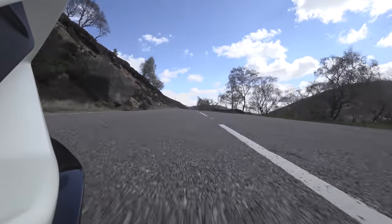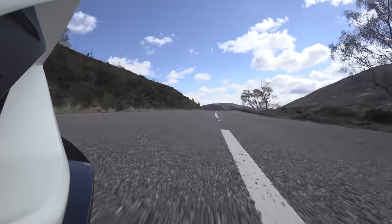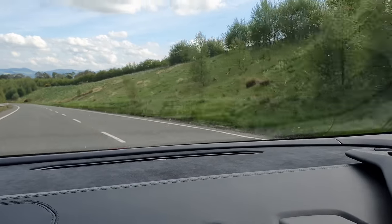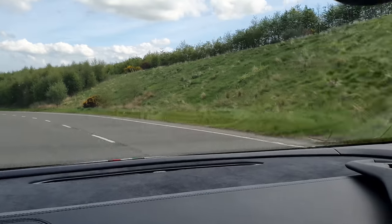Visibility, not really a Lamborghini strong point, but were you expecting anything different? That I'm certainly not going to deduct points for. What you can see though, if you look ahead, is a reflection of the air vent in the middle of the dash, and that's rather frustrating. Behind you, you can see next to nothing.